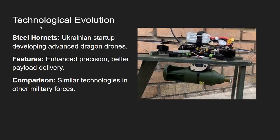Okay. So mainly, Steel Hornets is a Ukrainian business. It is to note that businesses in Ukraine are mainly drone businesses. So likely in 20 to 30 years, the best drones will be the ones in Ukraine because they're building them out. This is a drone from Steel Hornets, but not the drone we're discussing. This has a grenade-type thing, and features enhanced precision and better payload delivery. This is similar technology to other drones too.